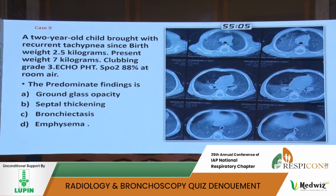A 2-year-old child brought with recurrent tachypnea since birth. Birth weight was 2.5 kilograms, and present weight is 7 kg, with clubbing, grade 3 echo showing pulmonary hypertension, and SpO2 of 88% on room air. The predominant finding is not septal thickening, not bronchiectasis, not emphysema. It is a ground glass opacity.